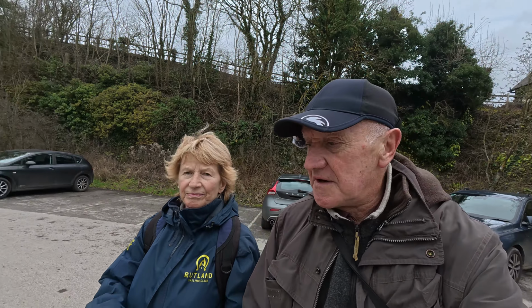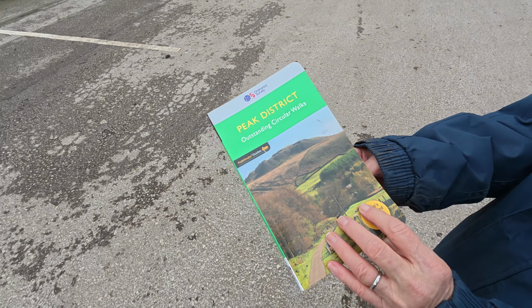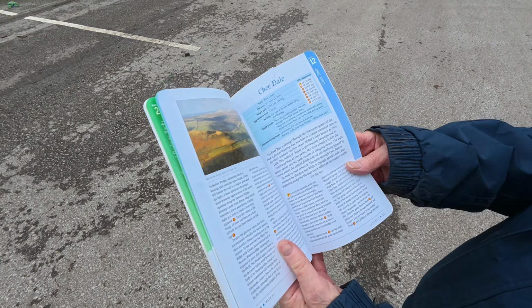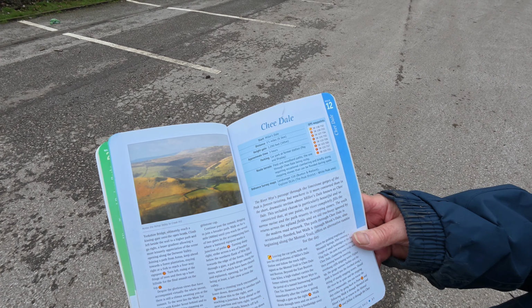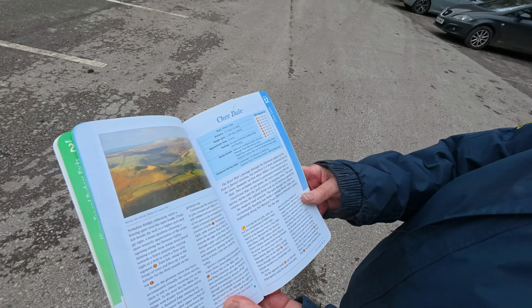So the walk we're doing is in the Peak District book, this book here, Peak District Outstanding Walks. And the actual walk is number 12, Chee Dale. And it should be interesting. It says it can be a bit muddy, but we'll see how we go. So we're looking forward to it.